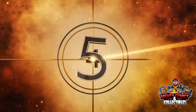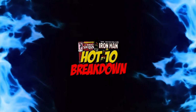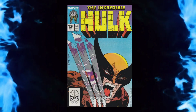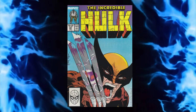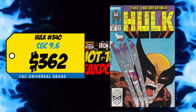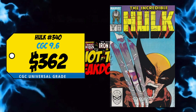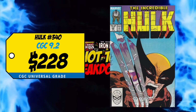Coming in at number 5 is another book, just like Wolverine 1 and New Mutants 98, that we cannot get rid of on this list. It is a copy of Incredible Hulk number 340 and this classic cover by Todd McFarlane. And last week we had a CGC 9.6 selling for $362, but only up 3% over the average. Then we had a CGC 9.2 sale for $228, up another 10% over the average.